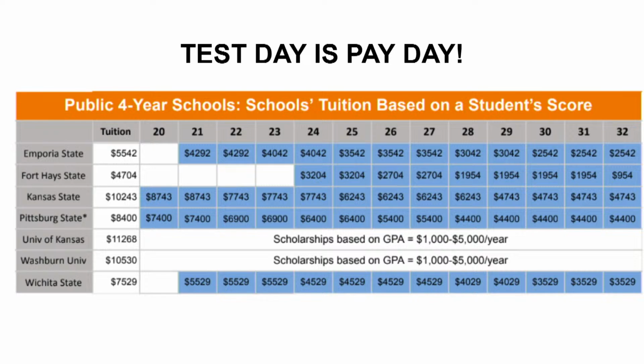You go to the next slide. That prepare for the ACT twice is up there because test day is payday. I know that sounds really cheesy, super cheesy. You guys have heard about scholarships. I don't know if you know ACT. Your score, if it's good, it gets you money.